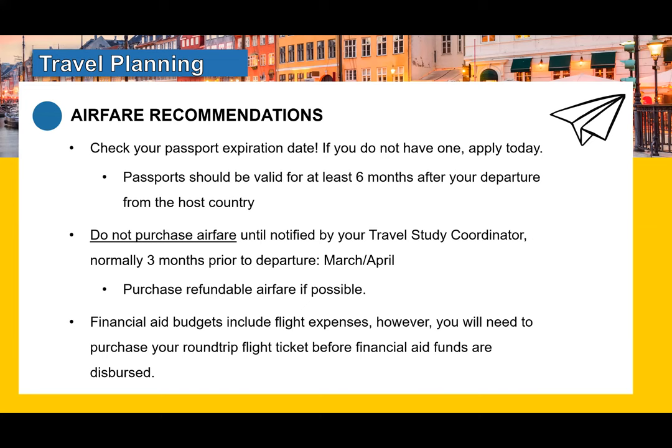As noted here, financial aid budgets include your flight expenses. However, you will need to purchase your round-trip flight ticket before financial aid funds are disbursed. So that's an important note as you start to plan your personal budget during the pre-departure phase.